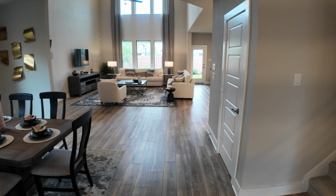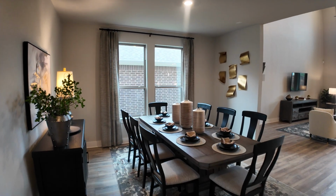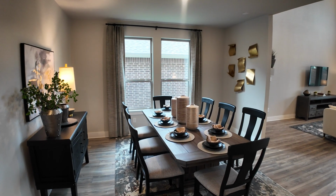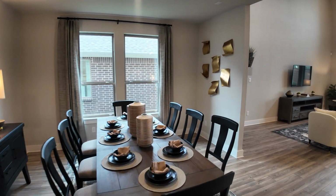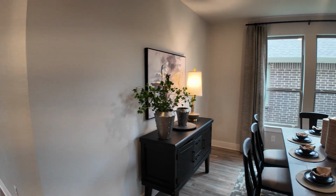Okay, now to the left over here, you've got your dining space. You still got a lot of space over here. If you want to put a bigger table, you could go round or you could go rectangular like these guys have, but still nice. Lots of space here. They even got something else against the wall to take up some more space.